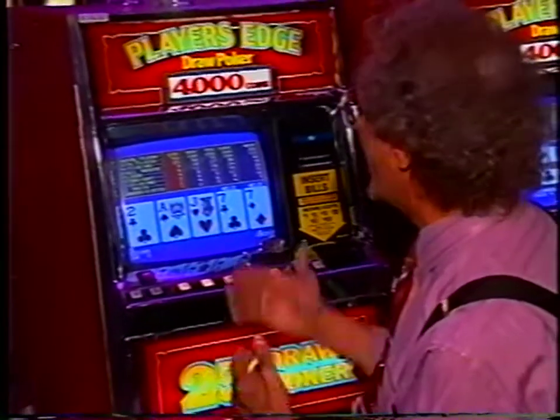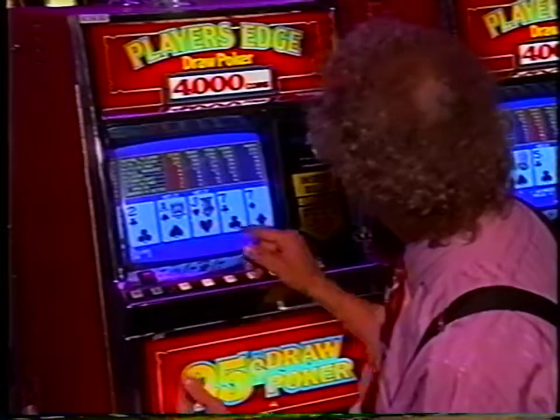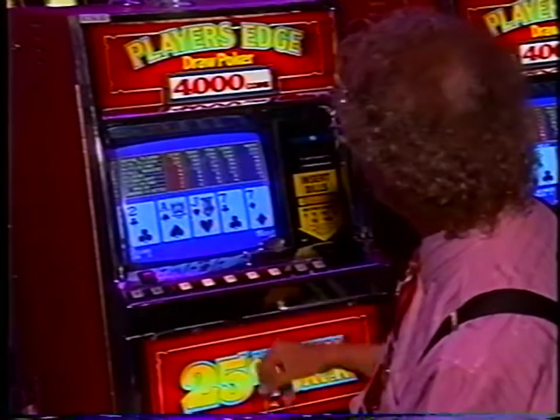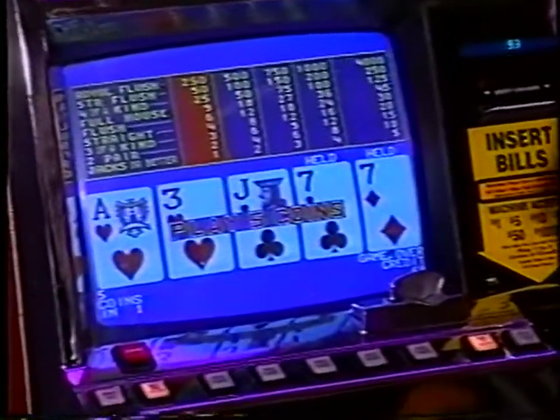In this case, it's an automatic pair of sevens. Now, I wouldn't hold a jack to get my money back, or an ace to get my money back, or the ace and the jack. Some people hold the ace and the jack. They feel like I got two chances to get my money back. I don't want to get my money back. I'm not here to get my money back. Hold the pair of sevens. Go for the gold. It's going to make you a winner eventually.